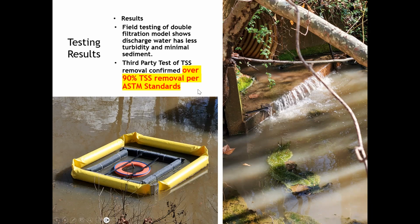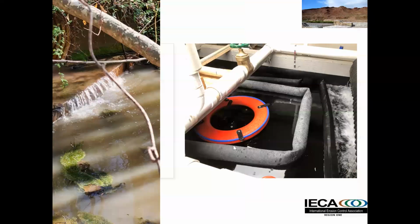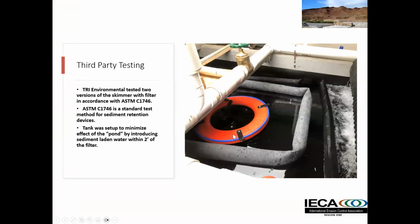We have since tested the skimmer, and had a third party do some lab testing, and we've gotten over 90% TSS removal, and it was tested per a relatively new ASTM standard. So TRI Environmental did the testing. They had to test two different versions of the skimmer. They did it in a tank.